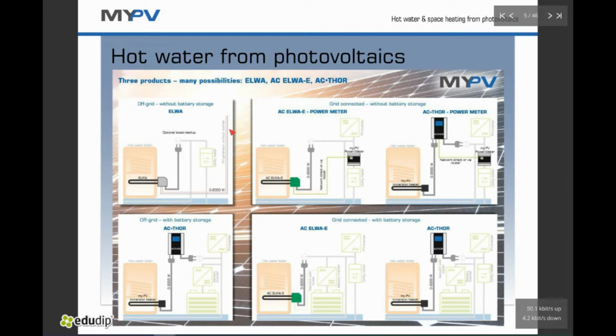We do not have a PV inverter. We are not on the grid. To make this system work efficiently, this heating element is linear power controlled, and this is the basic know-how of MyPV. We have implemented a power control unit, a power stage, and it controls the ELWA from 0 to 2000 watts according to the available PV power. There is also an MPP tracker integrated, which is usually in an inverter, but we do not have an inverter here in this concept.